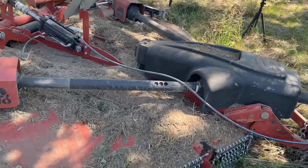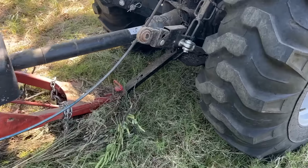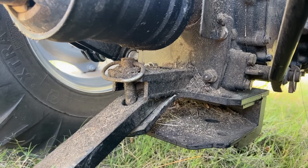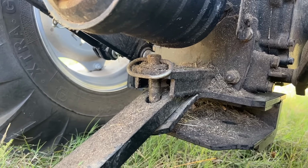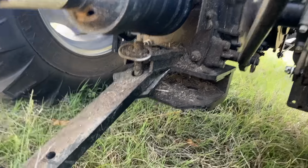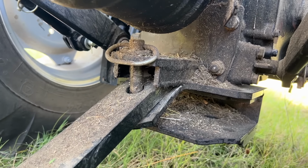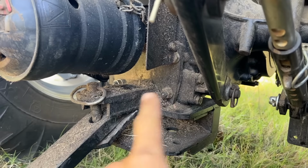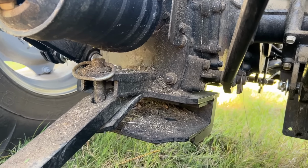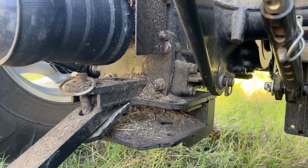Well, this is a pretty neat little problem. That's not supposed to be like that, in case you were wondering. Man. That's not good. It does look like that whole assembly right there is replaceable. There's a few bolts that hold that on, and it should be replaceable, so it's not like an unrepairable problem, but that's just strange.